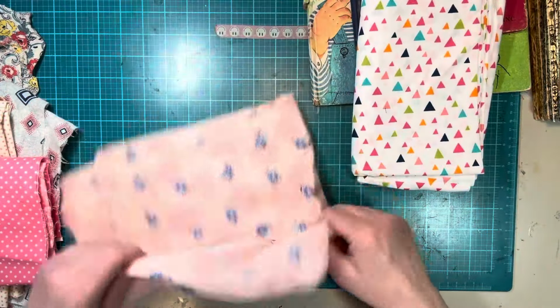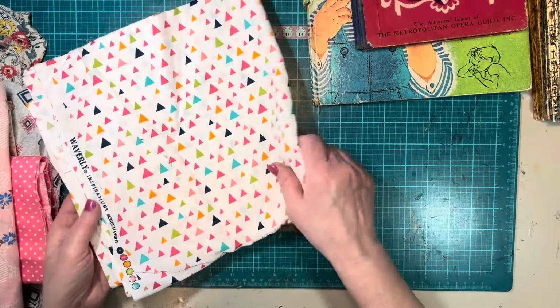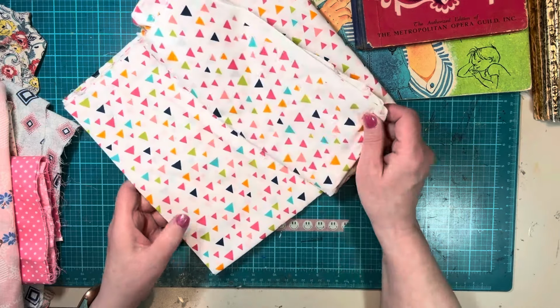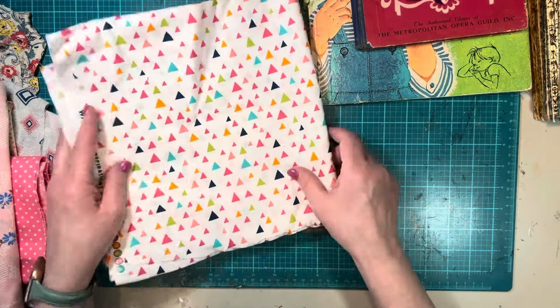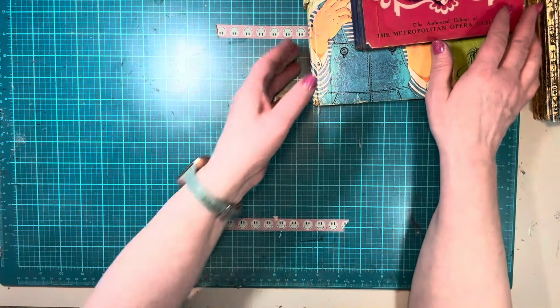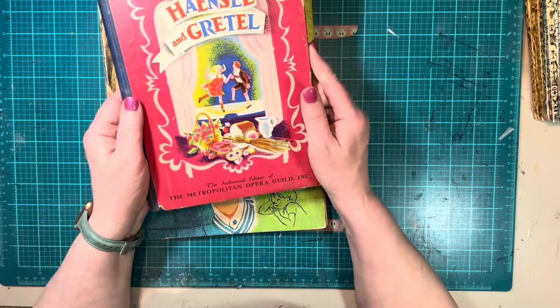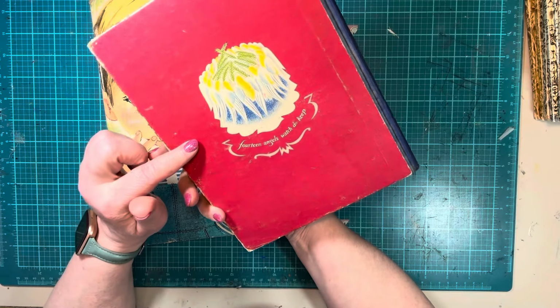And then another retro one. It's new fabric. It's from Waverly. It's called Inspirations Screen Print, but it has a retro design and I love the colors. And Waverly is a good fabric. Now the books. I got this one from the same lady for $1, Hansel and Gretel. This will make a really fun journal.